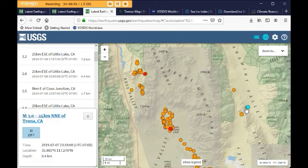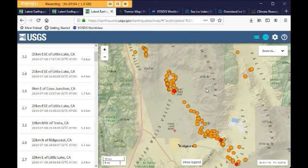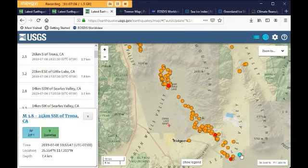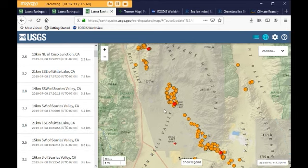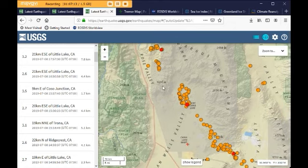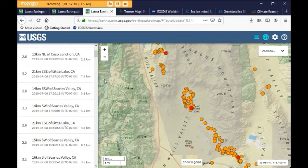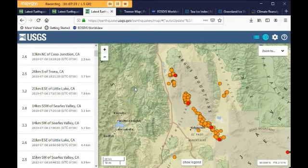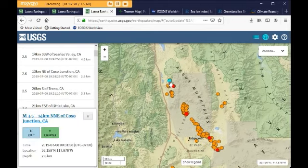Here's a 3.0 at Trona, 2.8. Here's a 3.1, 2.6. Now all of these are 2.5 magnitude or higher, remember. What, 3.8? Now I have not seen any really large ones in the last 24 hours. They were mainly in the threes and 2s. I haven't seen any 4s in the last 24 hours. So the magnitude has gone down, but the number is going back up.